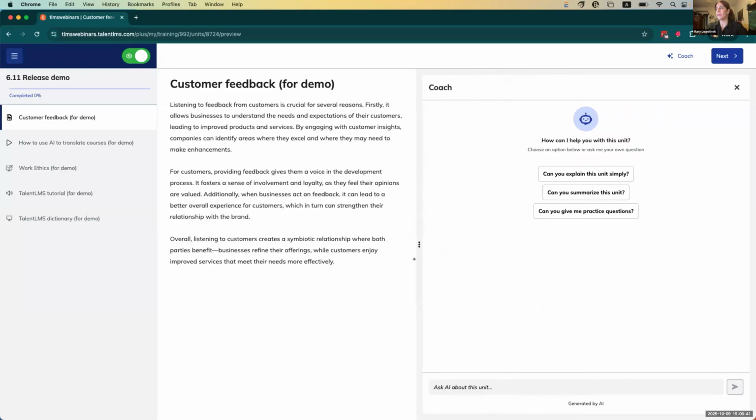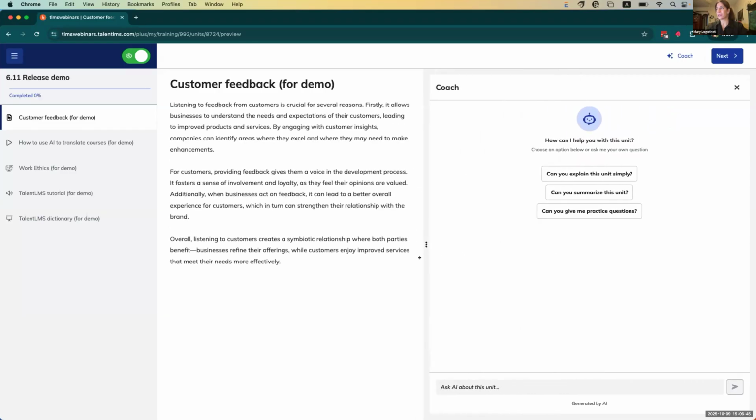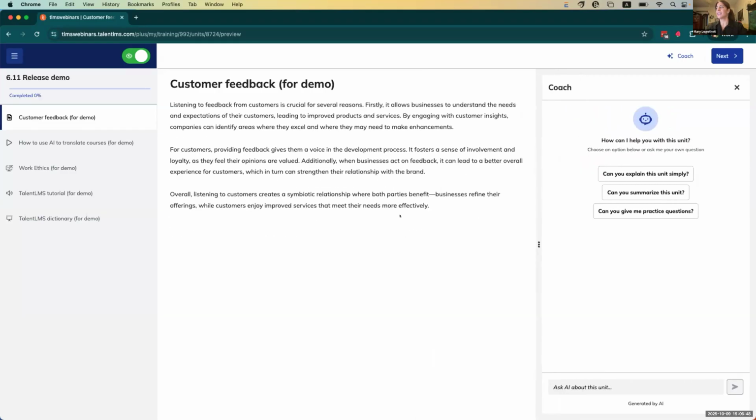So we have implemented a split screen. You see that? I can focus on Coach, I can focus on the content, and work on both at the same time. And we have also implemented a screen where you can have some default question starters, and you can ask Coach to give a summary of this unit, explain it, or you can practice questions.